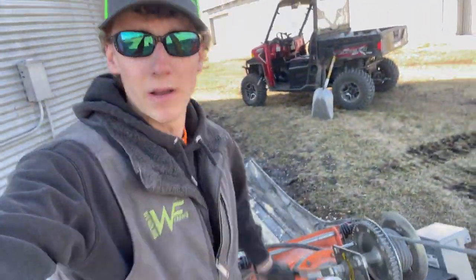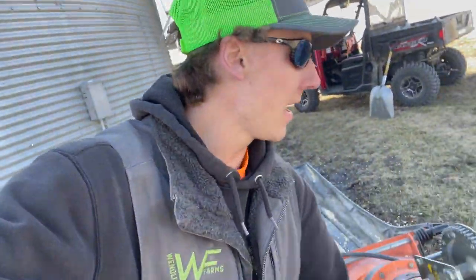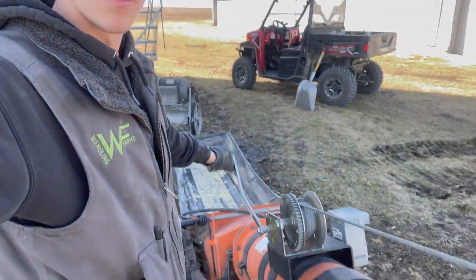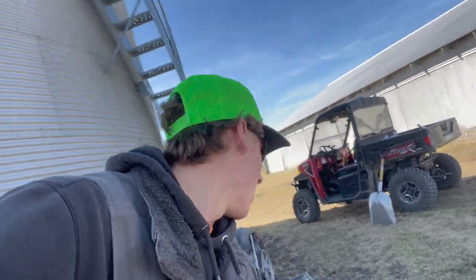So what we did here was, I jacked this thing all the way up, and the grain slid all the way down to the bottom. We put it in that skid steer bucket, and he's getting ready to put it in the truck. Oh man, I'm wore out. This thing's hard to crank, but got it all cleaned up, so we'll take it somewhere to get fixed.